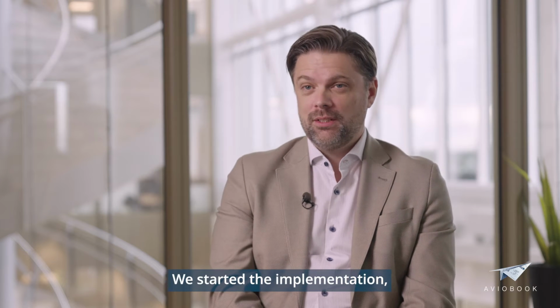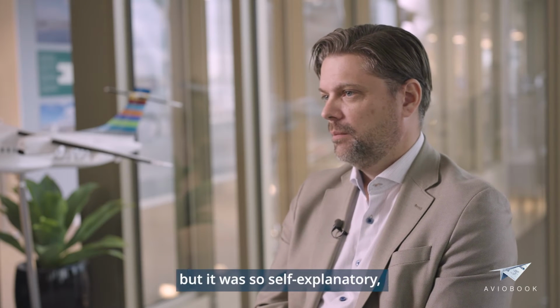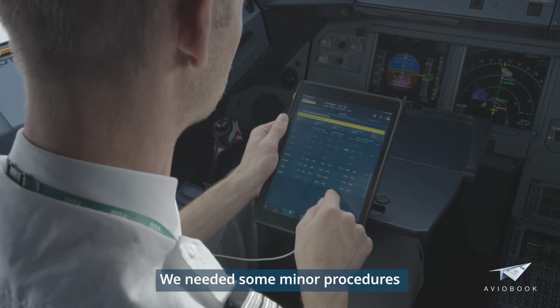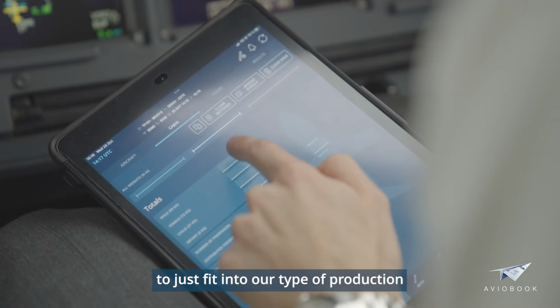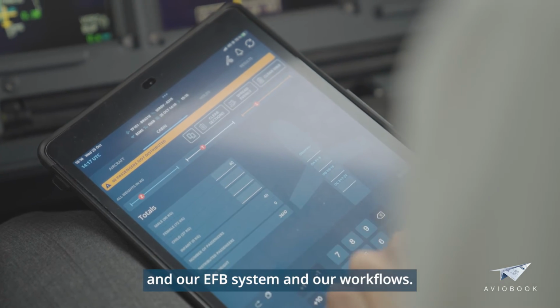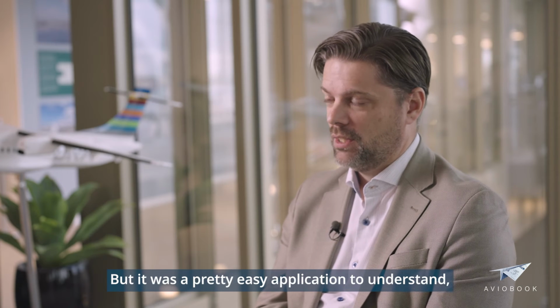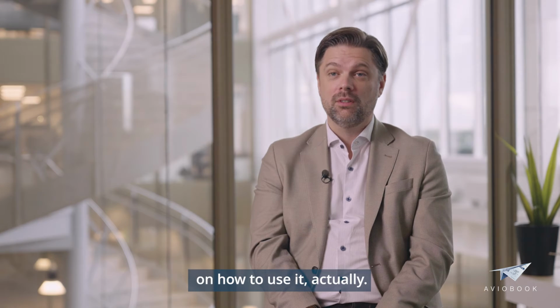We started the whole project to implement AvioBook Flight in 2021. We actually started to look at how to train the pilots, but the application was so self-explanatory. We needed some minor procedures to fit into our type of production and our EFB system and our workflows, but it was a pretty easy application to understand. So it was just a few notes to the pilots on how to use it, actually.